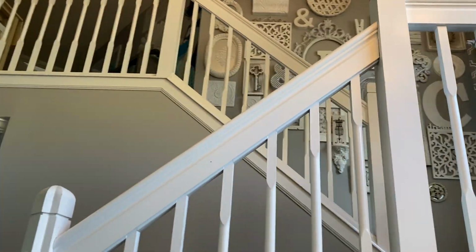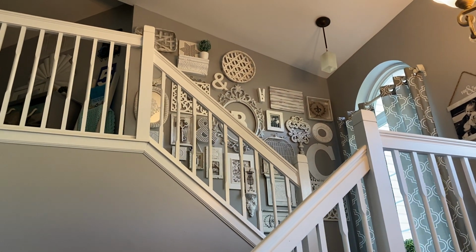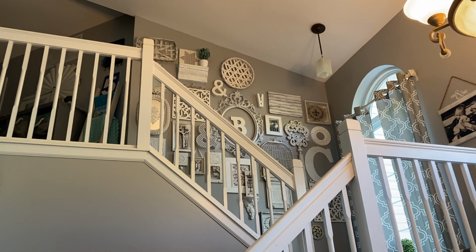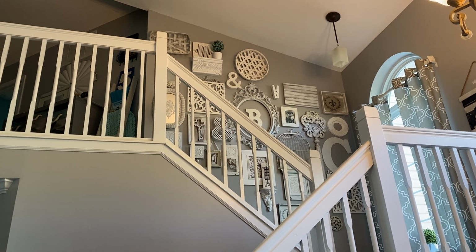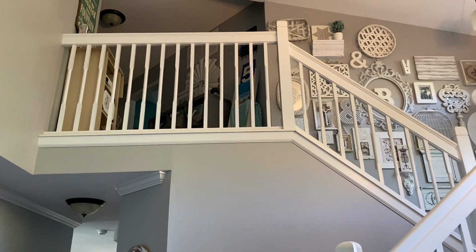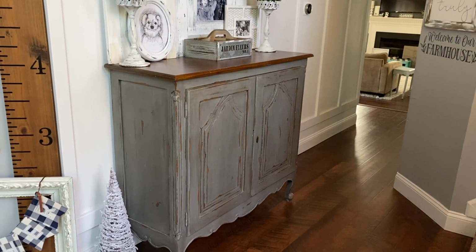And if we go up, I have our kind of French gallery wall going up the steps, which I made from mostly thrift store finds and garage sale finds. There's a couple things that are either from Hobby Lobby or Home Goods, but for the most part, it's thrifted items. There's our upstairs.